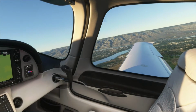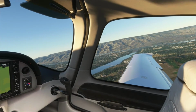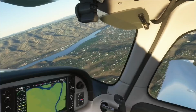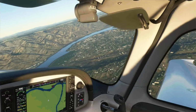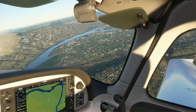All right, so we're in the air with these. I think we're back in the Cirrus. We'll get a good weather look at the city of Lewiston here. So it's just on this bend of the Snake River, kind of a cool spot, I thought. Right on the border of Washington.